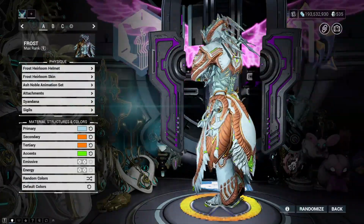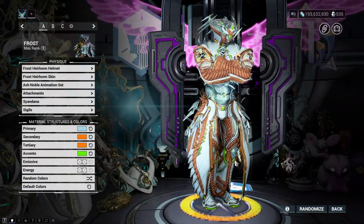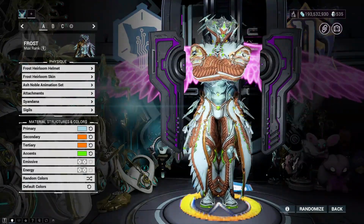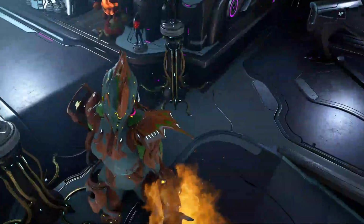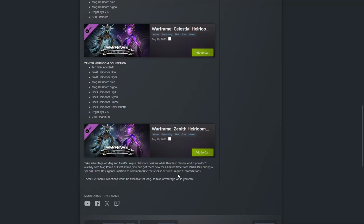So everybody that has told me for the past week and a bit, I am aware it's the 31st of July, and this did in fact come out on the 20th. Well, technically this one didn't, but it'll only go on a prime frame. Not true. Forzai Dax was selling had just moved over to Mag Prime and Frost Prime to coincide with this being released. You do not need a prime frame for these skins to go onto, and I will prove this again, because it says take advantage of Mag and Frost's unique heirloom design while they last.